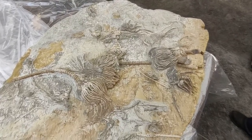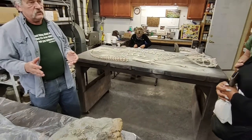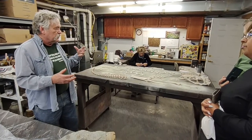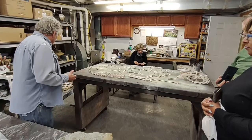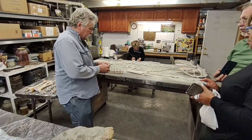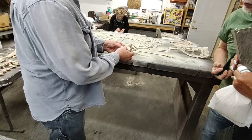Because it's a juvenile Tarbosaurus, which Tarbosaurus bataar is a very close relative of Tyrannosaurus rex, so that's one of the things that we study here. And so it's very important to us to make sure that we have a way to get access to the bones and look at them all around. For instance, because it's a juvenile, you can see that the spine has a little suture here that will show up.